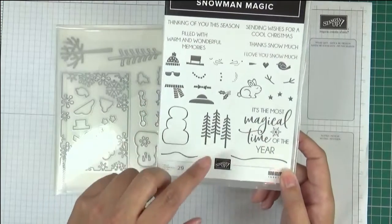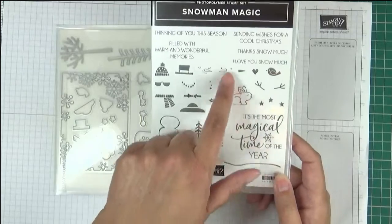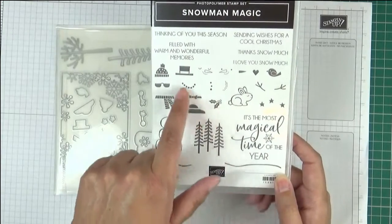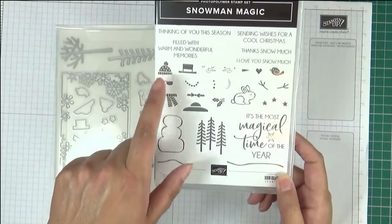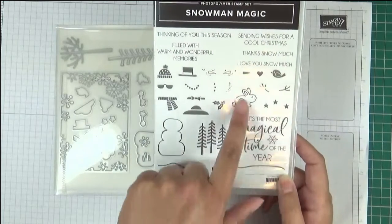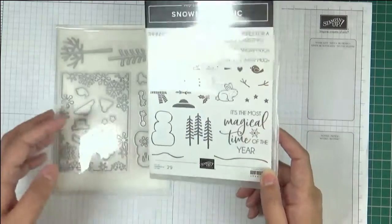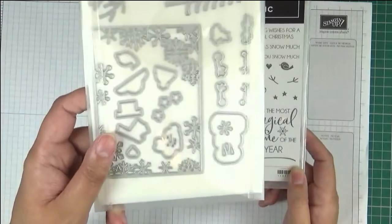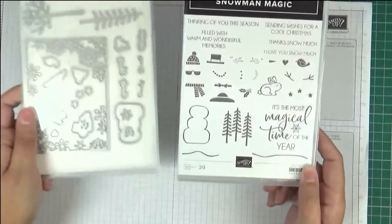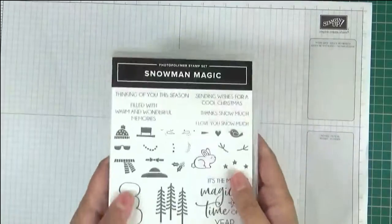You've got your little snowman, you've got all these things to decorate with. You've got the little arms, you've got the carrot nose, you've got the eyes, mouth, you've got scarf and glasses and hats and your little Tweety birds and a little rabbit and all sorts, and some lovely sentiments. And then of course you can cut everything out with the matching dies. So really nice set, and we can dream of cooler weather.